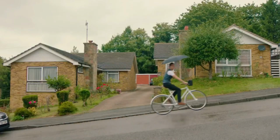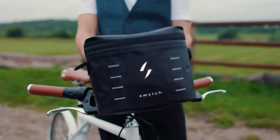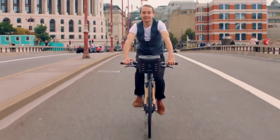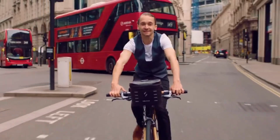Lightweight, removable battery gives you up to 50 miles on a single charge. Eco-friendly, efficient, and perfect for commuting or weekend adventures. Connect with the app to monitor battery, speed, and customize your ride. Switch your way to smarter rides. Easy, fast, and fun.